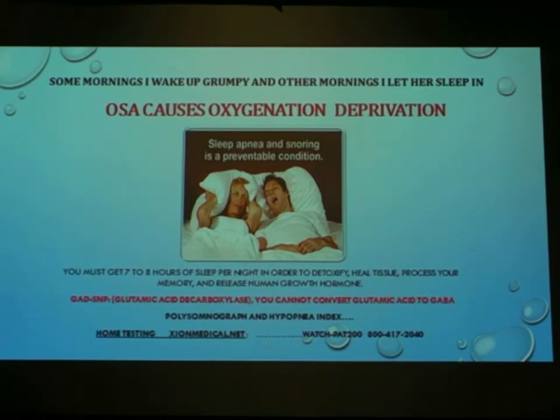But anyway, you've got to get 7 to 8 hours of sleep per night. We all know this. So your body can detox and heal and reprocess, and you can process long-term memory and release human growth hormone. But so many of us, this has become a huge, huge problem. People aren't sleeping.